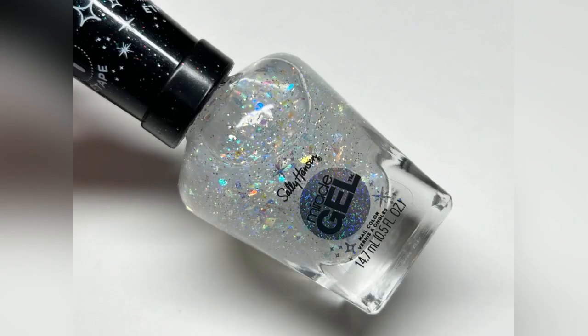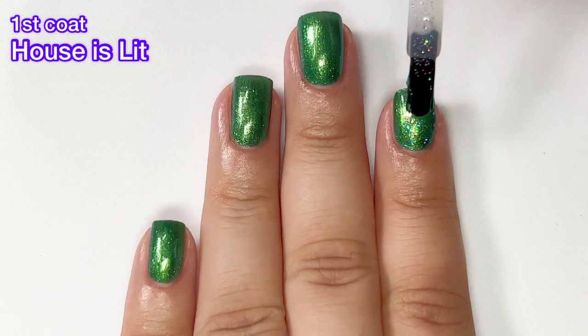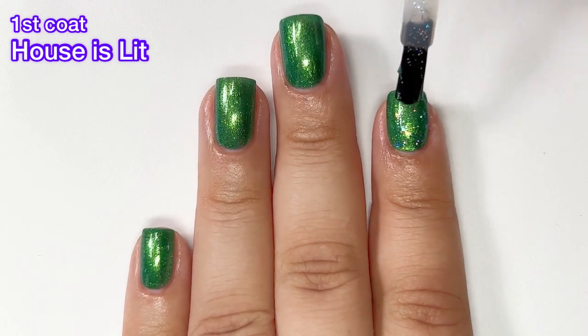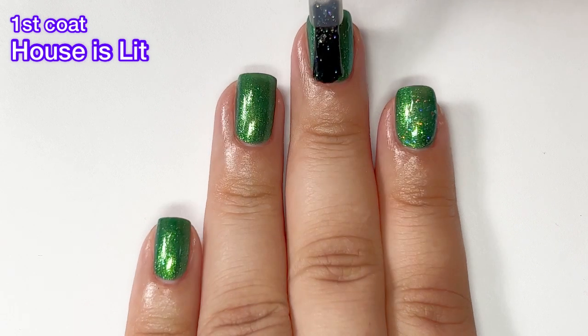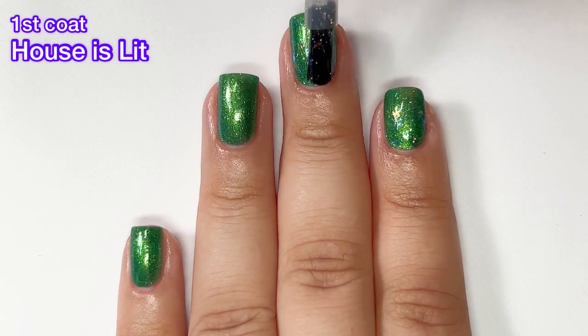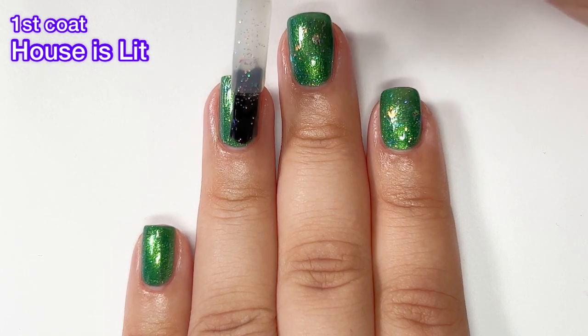Next up, we have House is Lit, and this is a holographic glitter that reflects soft hues of blue, yellow, and pink. So basically there's flakies in here, and that's what it's talking about when it says it reflects soft hues of blue, yellow, and pink. I put it over Me, My Elf, and I. It's really pretty.